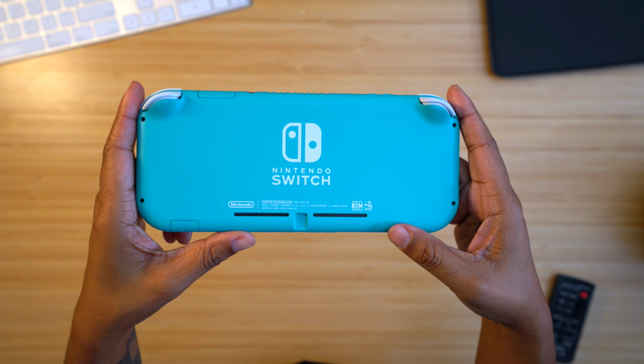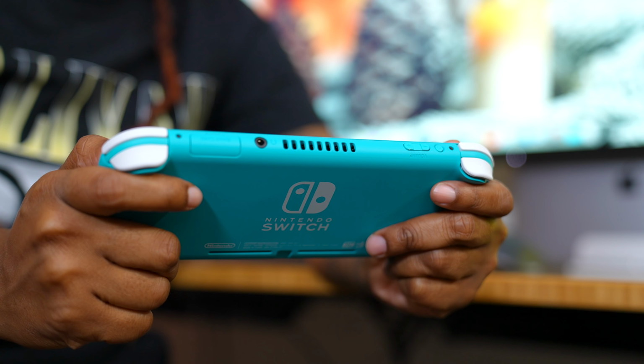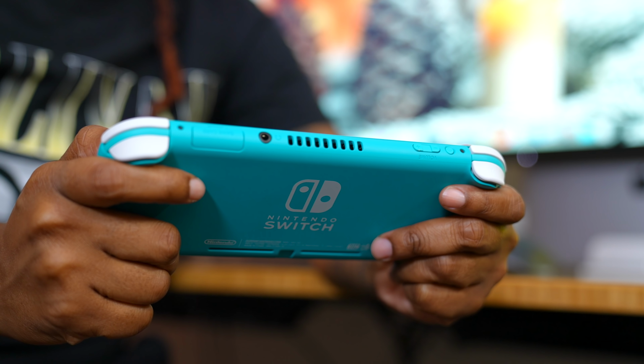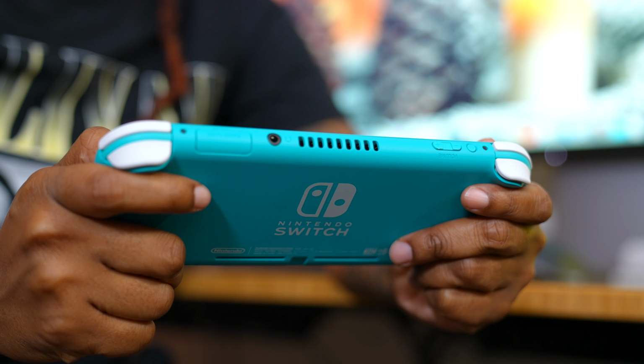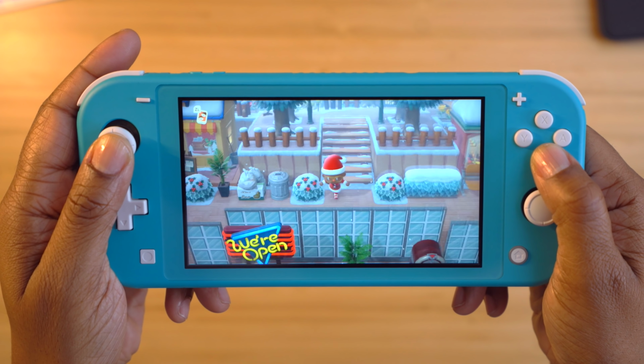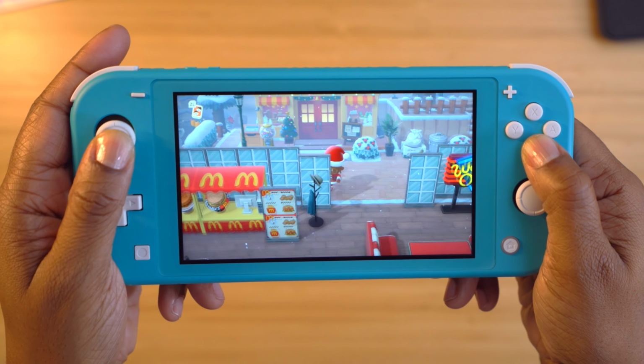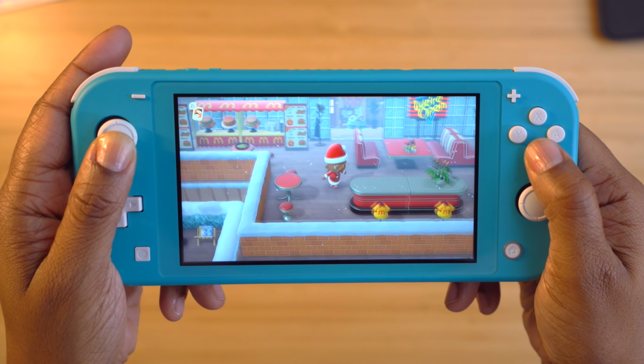It doesn't have the detachable Joy-Cons and it can't dock, so it's really best suited for those that like to play in handheld mode, which is honestly the way that I found that I play it the most. But the nice thing is that you can still play Nintendo Switch games that support handheld mode. And honestly, my personal favorite game up here is Animal Crossing. That's the game that I really like to play to unwind because it allows me to still be creative. I have a couple of other titles, but that's the one that has definitely gotten the most playtime.